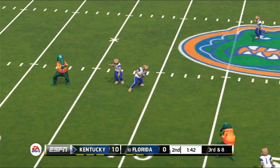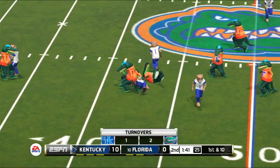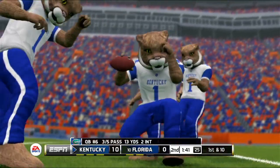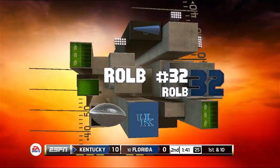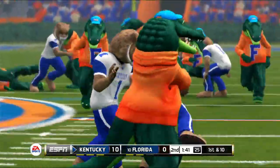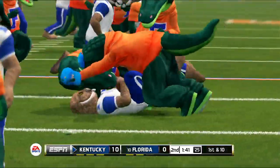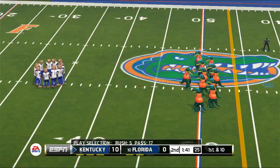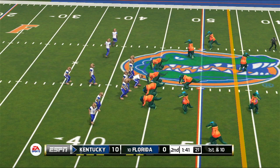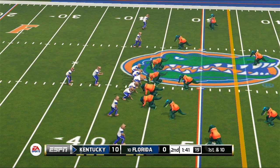Leaping interception by the linebacker. Brad, I'm going to put that one on the quarterback. I think he's forcing the issue out there. I understand you're down a couple scores and you're trying to get back into the game, but you can't get it all back at once. You've got to be patient, take your time, and methodically work yourself back as a team back into this game.